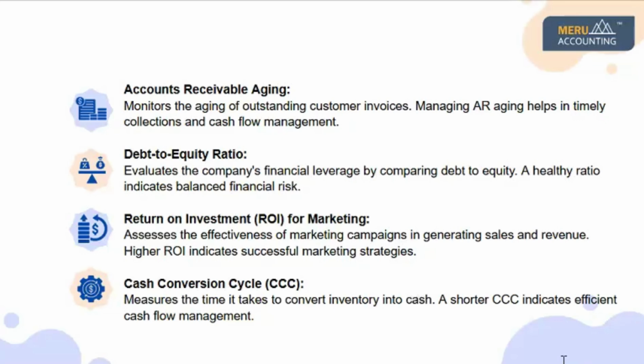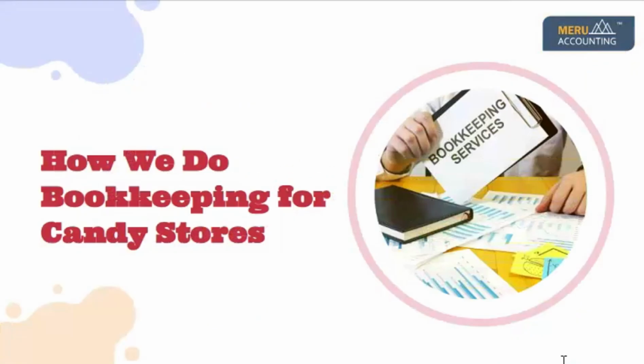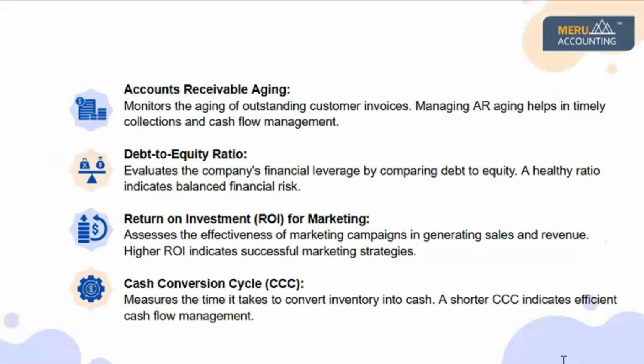Return on investment for marketing. So this measures how effectively your marketing campaigns are generating sales and increasing revenue. A higher return on investment means your marketing efforts are paying off and you are getting more sales for your investment. Now last we have the cash conversion cycle. This metric tracks how long it takes to turn your candy inventory into cash. A shorter conversion cycle means you are turning your inventory quickly and efficiently.